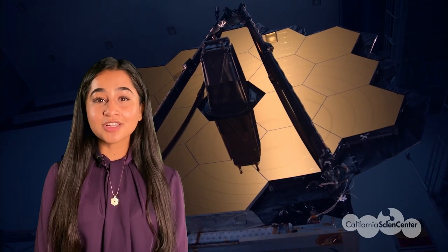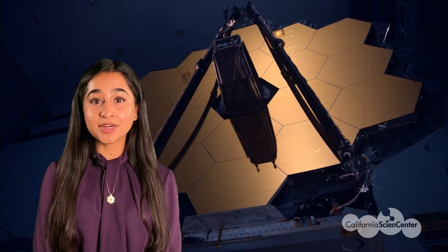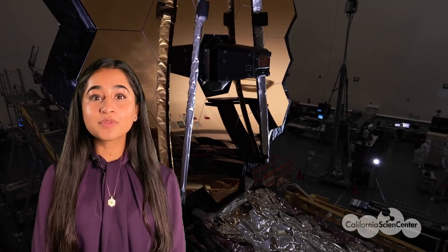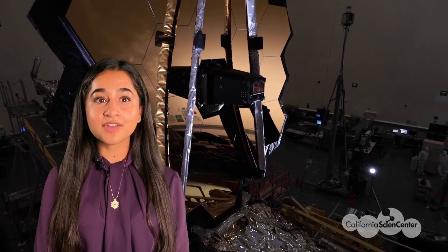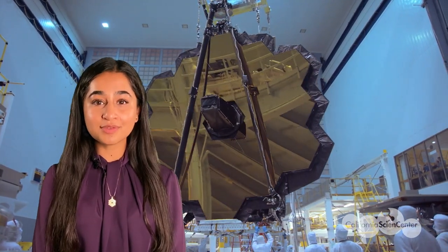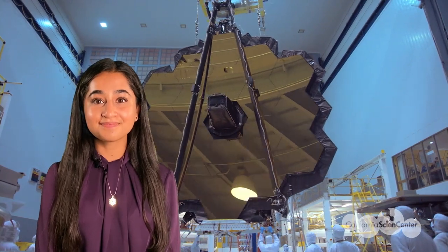Webb is equipped with a large 6.5-meter diameter mirror, composed of 18 individual hexagonal pieces coated with gold to improve the reflection of infrared light. A large mirror helps collect more light, therefore producing more detailed images.